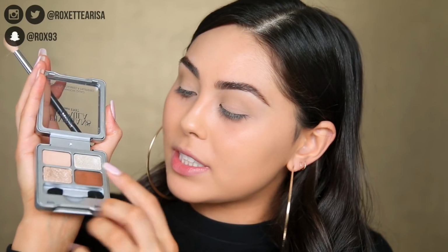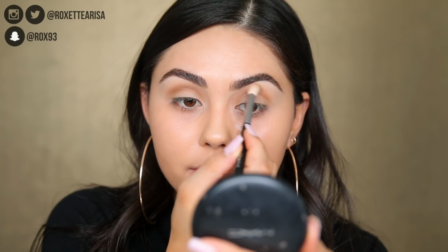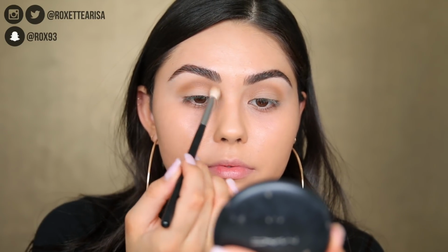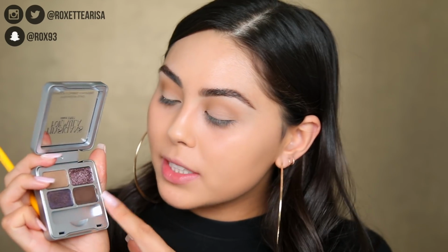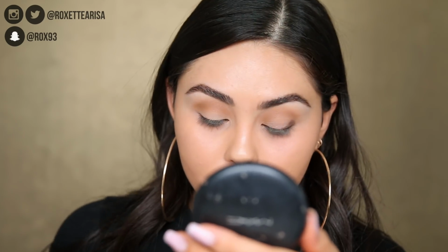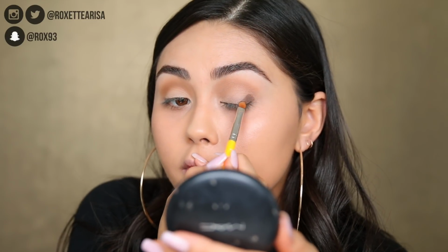I do just want to warm that shade up a little bit, so I'm going to take a teeny tiny bit from the other palette, the Classic Nudes palette. I'm applying that on the same exact brush just to warm up our transition. Then I'll move back into the Smoky Plums palette. I'm going to take this dark matte brown and pack that onto the outer V and blend it inwards towards the crease.